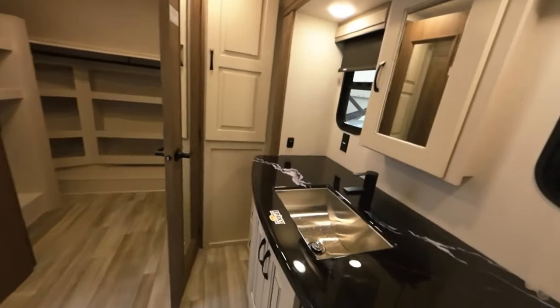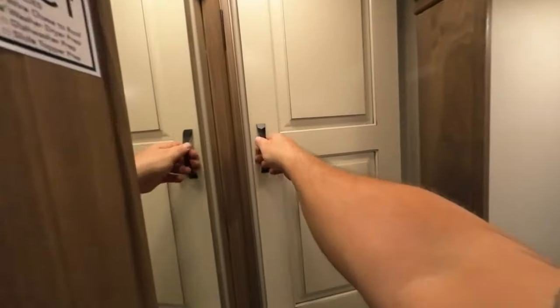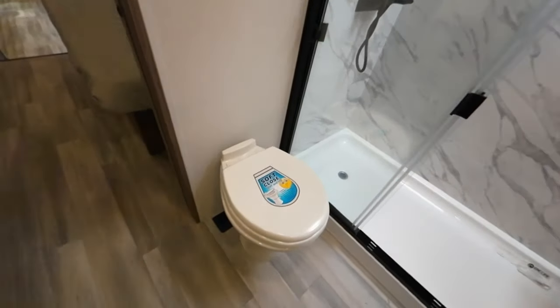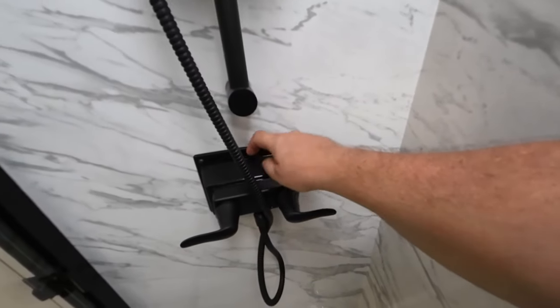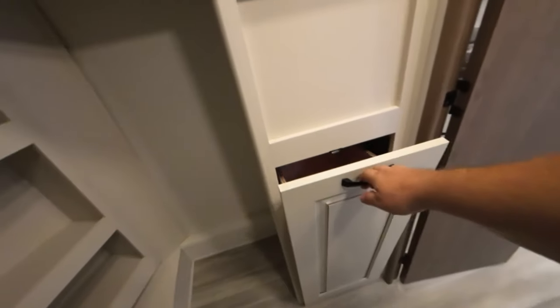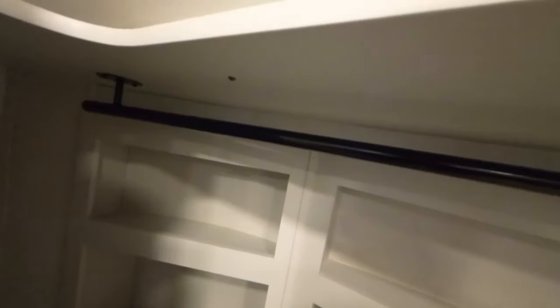We go into the bathroom. Epoxy countertop. Lots of towel storage. Look at the commode. Look at this shower. They can't figure something else besides this. The closet. Good lord. Laundry. I don't know how that works. Can't really but hang clothes from there to there.